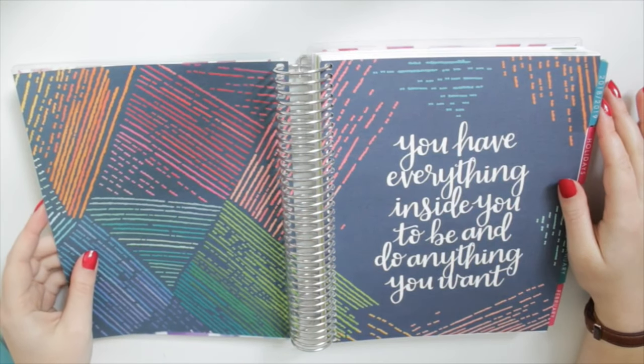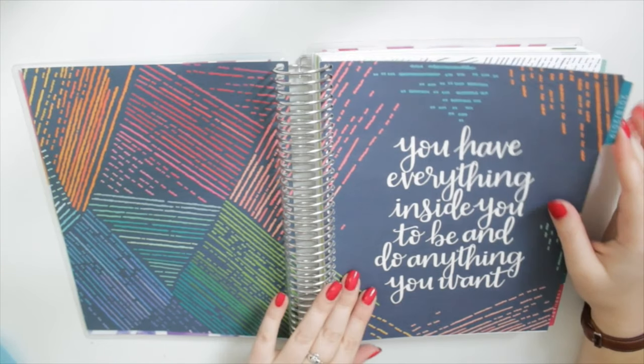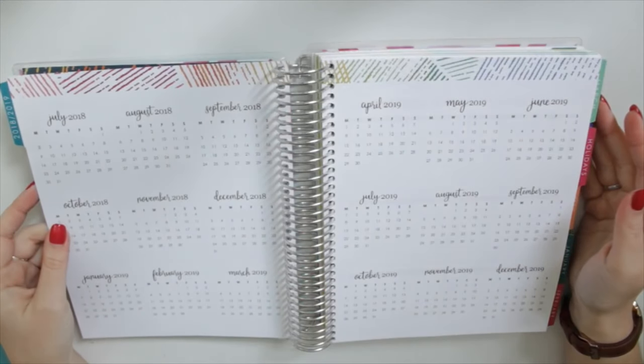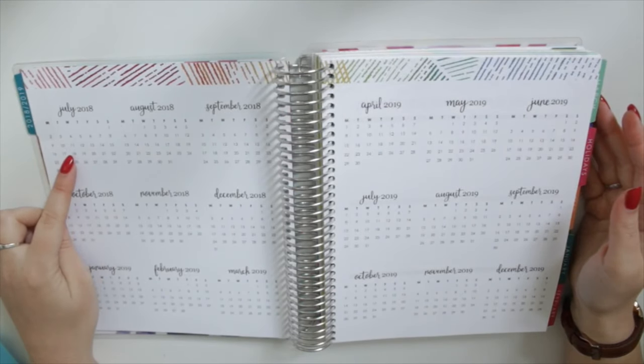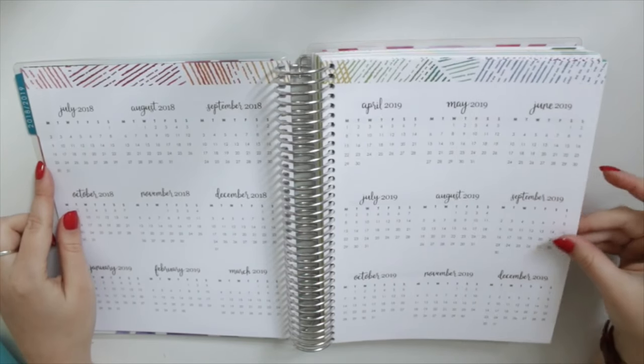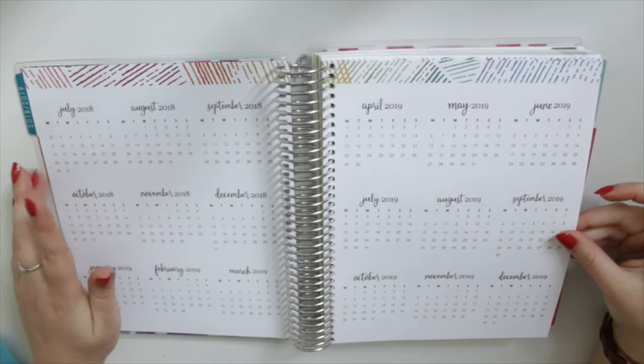We've got some of her signature decorative pages. You have everything inside you to be and do anything you want. And then we go into the year at a glance. So we have from July 2018 all the way down to December 2019. I love the font of that. That's pretty. I haven't seen that in an Erin Condren before.